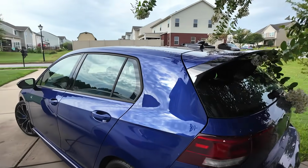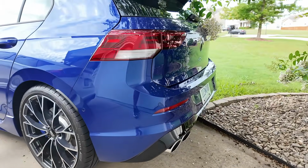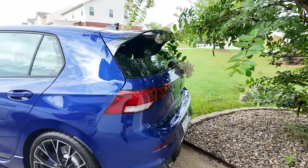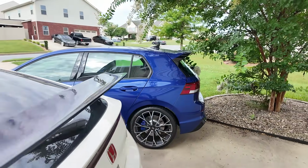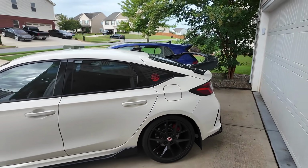The Golf R doesn't really look all much different than a standard Volkswagen Golf, just a little bit nicer with some cool design. We have a quad-tipped exhaust, clean looking back with a roof-mounted spoiler. So overall, very different. We got the hatchback versus the liftback, but I think both cars look really cool for what they're supposed to be.